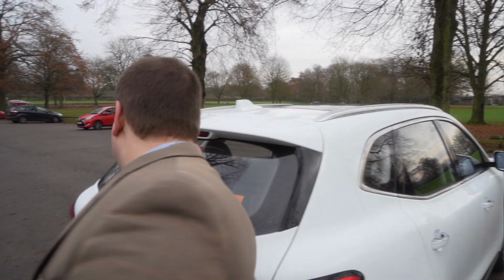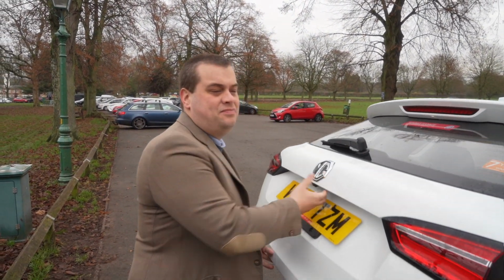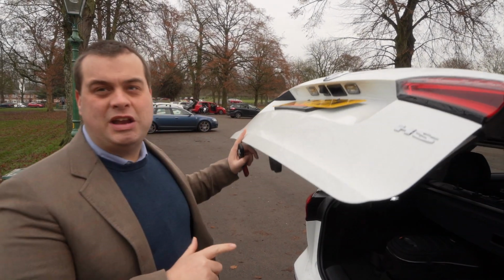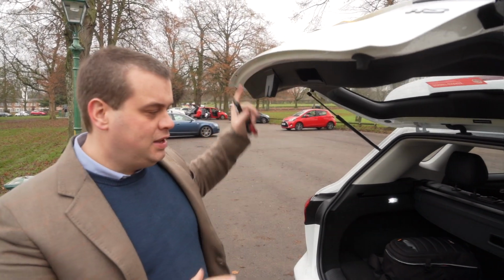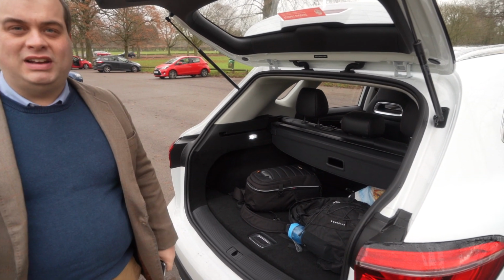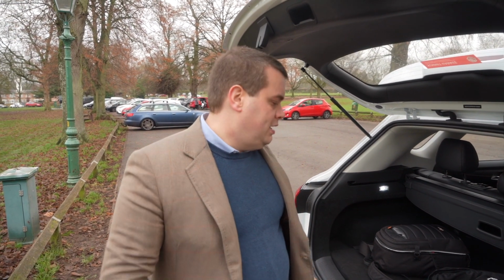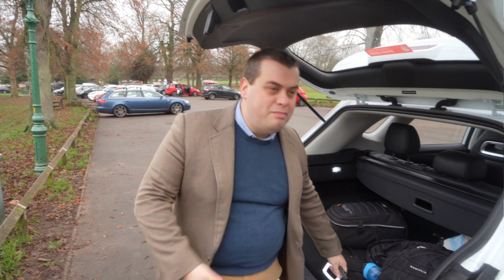Now you can use the key to open the boot, but I'm just going to do it normally, which is just by pressing this button here. This car does not have an electric tailgate. That's only available on the exclusive automatic model. The boot volume is around 463 litres, so it is slightly bigger than an MG ZS, but only slightly. We've also got this lovely movable floor.